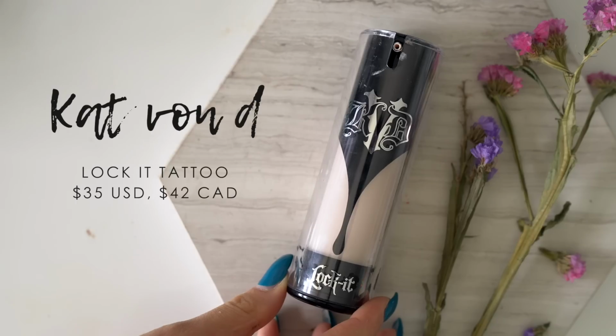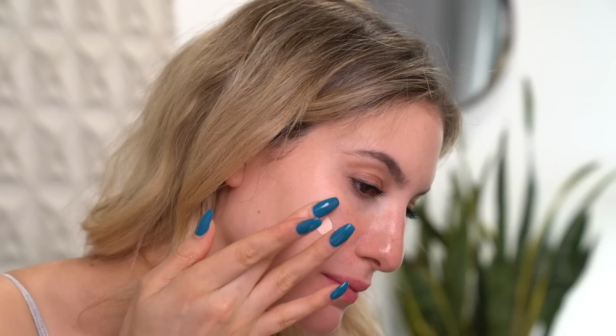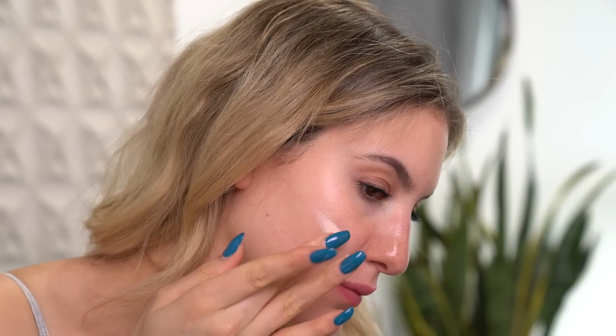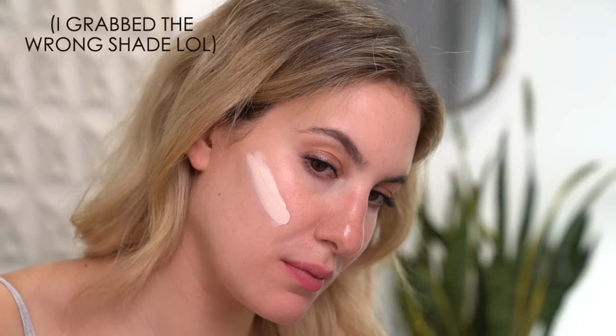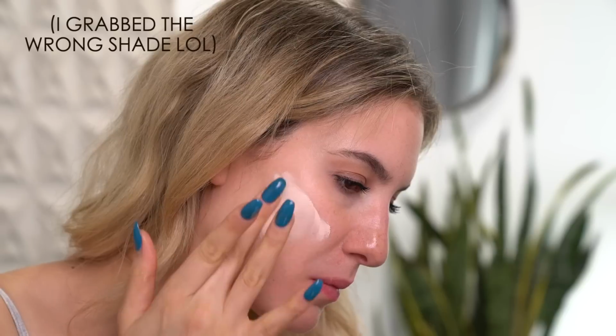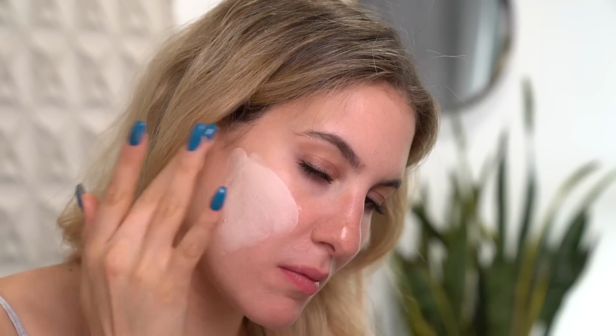So the first is the Kat Von D Lock-It Tattoo. Now this is probably the most full coverage foundation I have in my collection. There's no doubt about that. Like, with a tiny little pea-sized amount, this could easily cover up a tattoo. There's no doubt that you're gonna get a really intense amount of coverage with this, but it's almost impossible for it to look even a little bit natural on the face. This is just the type of foundation that you're gonna see sitting on top of the skin, and that's just not something that I really prefer.